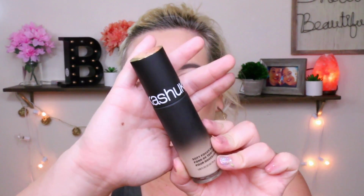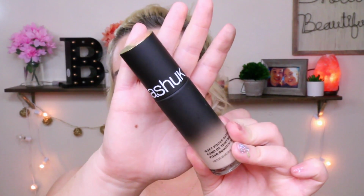Sonia Kashuk Soft Focus Satin Matte Foundation. I got the shade Vanilla because I've been self-tanned, but right now I'm super pale, though I still have my self-tan on a little bit. I've been wanting to try this foundation for the longest time, and I love the packaging. It's super sleek. This better be in focus. I love this packaging. It's super sleek, and I love how soft it is.